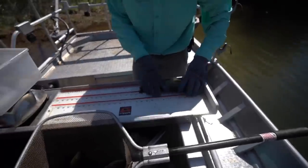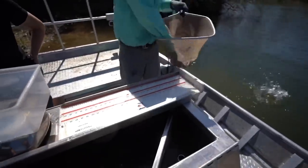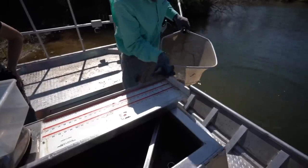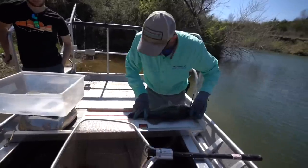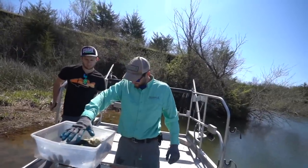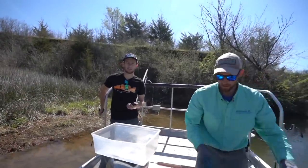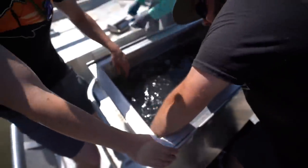Bass 12, 318, 378. Bluegill 7, 6, 8, 7, 8, 19, 474. 1986. 7 pounds. What was it? 1986. How many pounds is that? 4.25. That's about what I caught. I weighed mine, or I guessed at like 4.5, so it's about the same. There you go. Oh yeah.